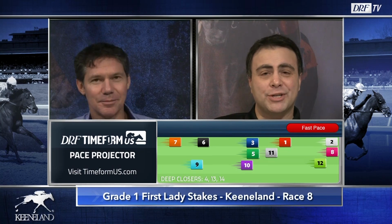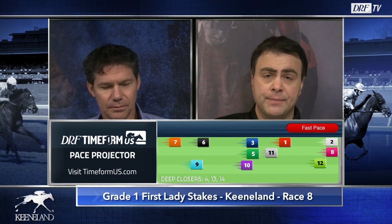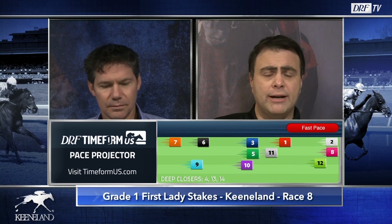Number 1 is Conquest Card Candy, and she was on the lead last time out in the Grade 2 Ballston Spa at a gigantic price. She took them inside the eighth pole. It was a very game effort from a very game mare. She tries hard every single time.